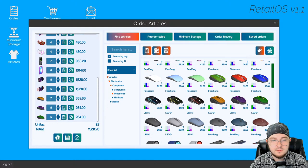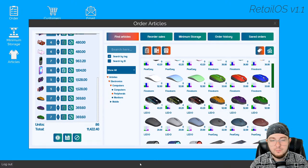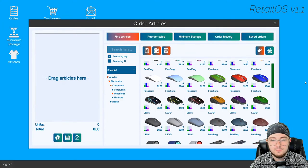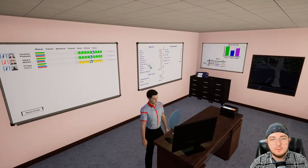5, 5, maybe 7. 7, 7. I might be overdoing it here, I will admit. 7, 7, 7. More mouses. I will not add more keyboards. It will be that. We'll spend $11,000. There we go. $2,100 altogether. Very well. Okay. Yeah. I like this. I think this is good.